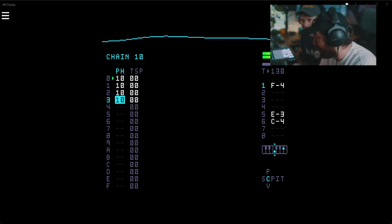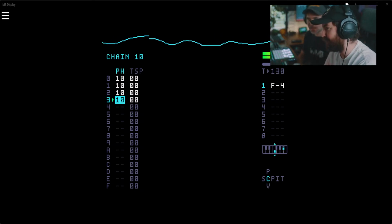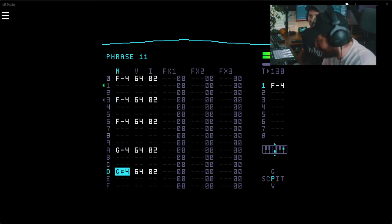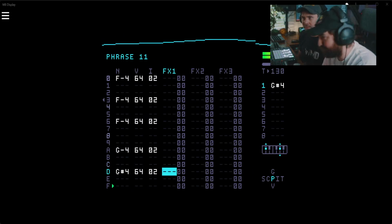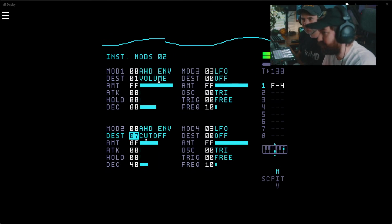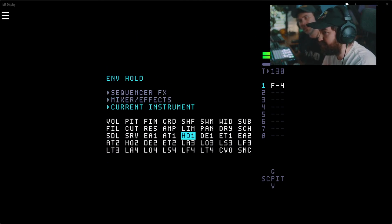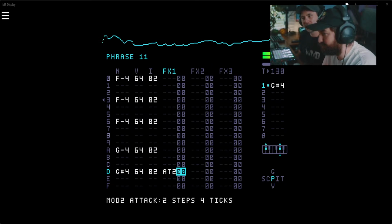And then since I'm doing 4 bars for this, just to make it simple, I tend to do a little change up on the last pattern. So I'm gonna mess with the envelope here. We're gonna add an attack to the cutoff. So let's see here. Current instrument. We'll do attack envelope 2.